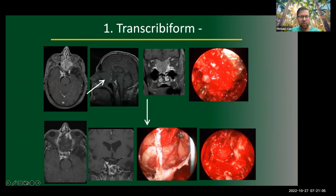And so what are the steps before surgery that you would want to know before you get in there? Would you just book this case for this afternoon after seeing this MRI, or no?